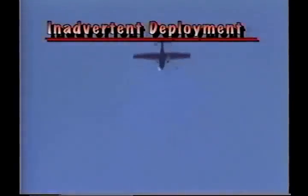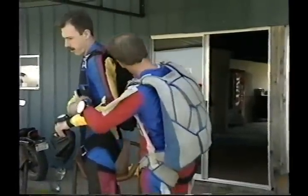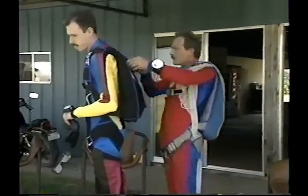Inadvertent deployment. Premature parachute deployments can cause catastrophic damage and injury. They happen most often when skydivers are positioning themselves in or near the door prior to exit. Prevention is best accomplished by gear checks prior to boarding and jump run. Jump pilots should become familiar with parachute automatic activation devices, AADs, some of which can be activated in the aircraft during a fast descent. A jump pilot often has the option, if high enough, to empty the aircraft.